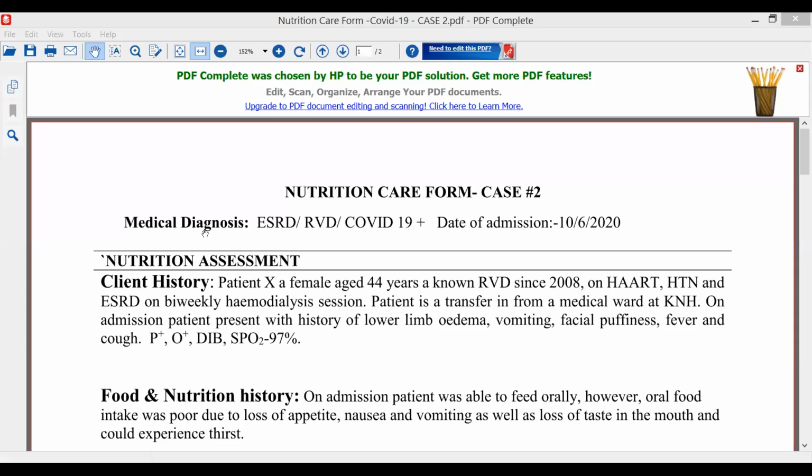Hello. Thank you very much. We had another case, case 2. This is a case where a patient had polymorbid conditions. The patient was HIV positive and was having end-stage renal disease on biweekly hemodialysis sessions.